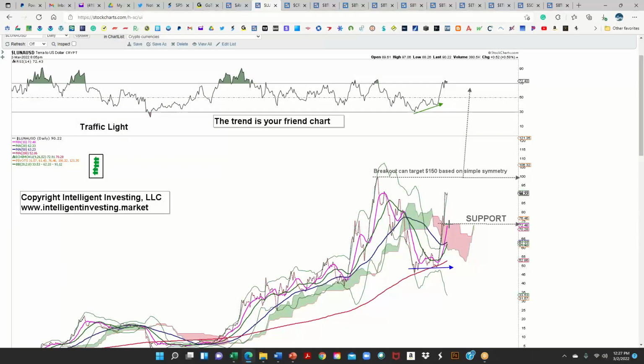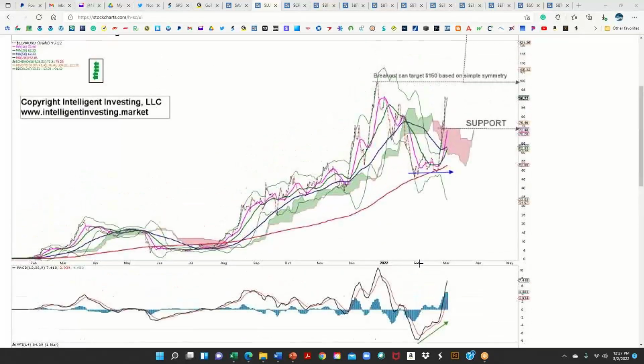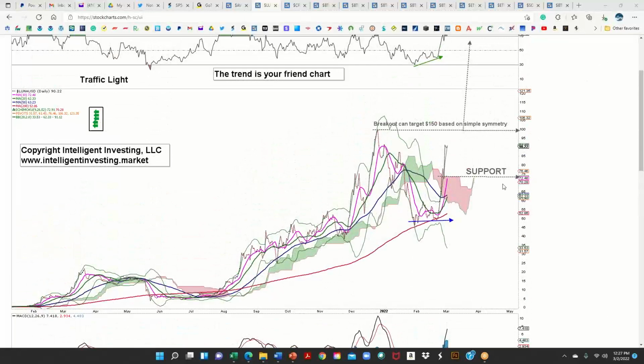So support is now, of course, at the cloud. And this still has a lot of potential for possibly reaching as high as 150 if we can get above 100, the recent all-time high. I like it. Momentum is strong, looks good. Support is now at about 73.